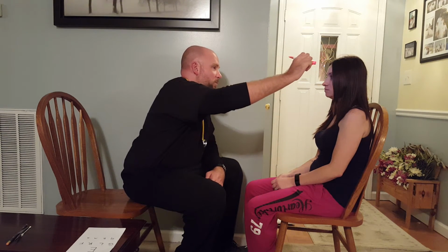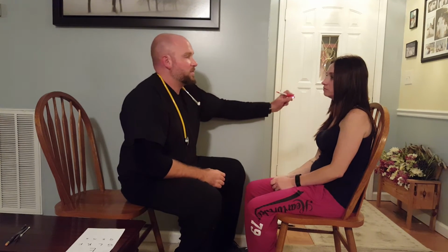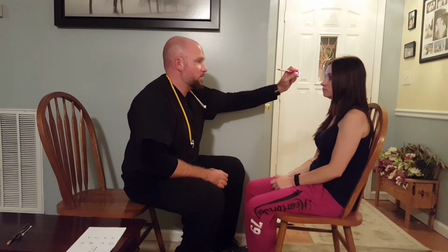First, we're going to assess the pupils of Mrs. T's eyes and how they constrict when reacting to light. I'm going to ask that Mrs. T look straight at me. I'm going to come in from the outside with my light. As I shine the light, Mrs. T's pupils constrict equally and then expand after the light is taken away. From the other side, the same reaction. Both pupils constrict equally and then expand when the light is taken away.